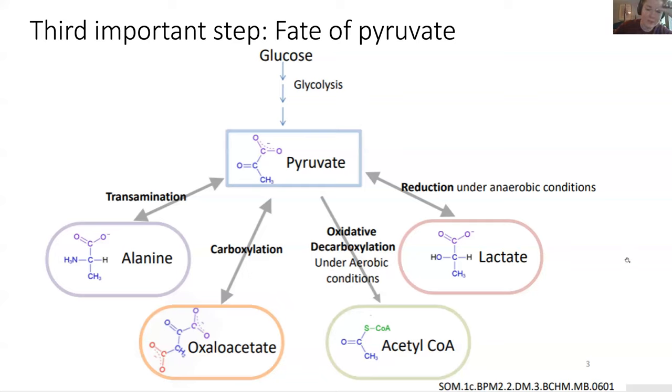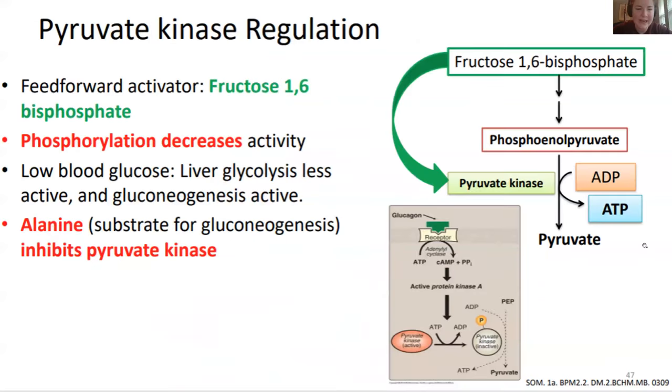But also know which ones are reversible, which ones are irreversible, or unidirectional, bidirectional. That's very important. So the next slide, I believe, yes. So this is the regulation, pyruvate kinase. Again, this is substrate level phosphorylation. You are getting ATP from this.